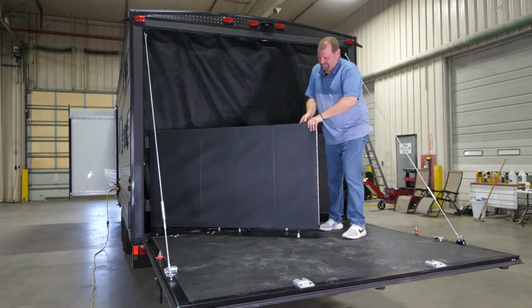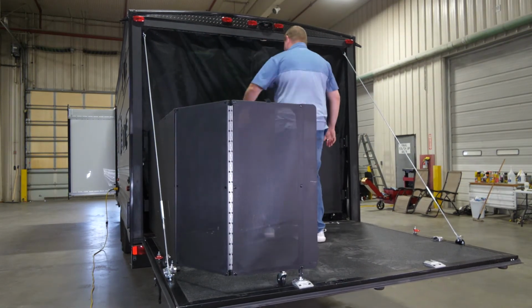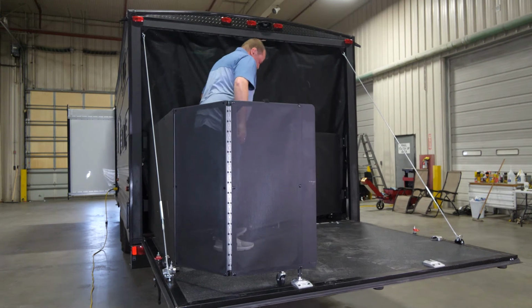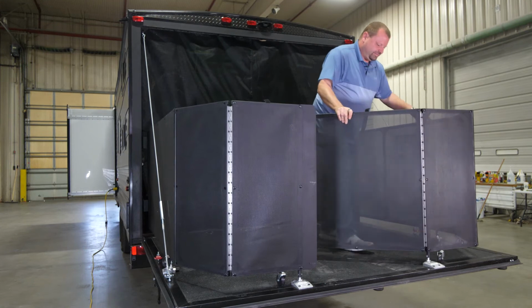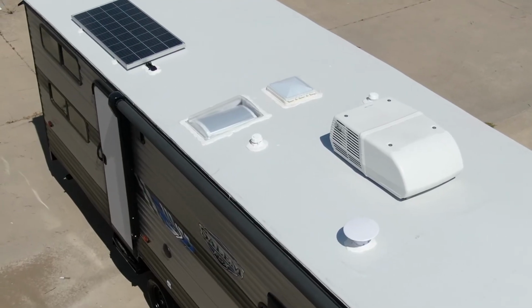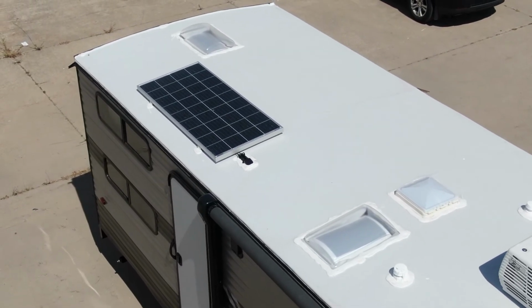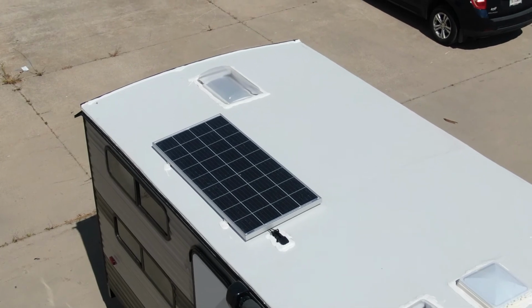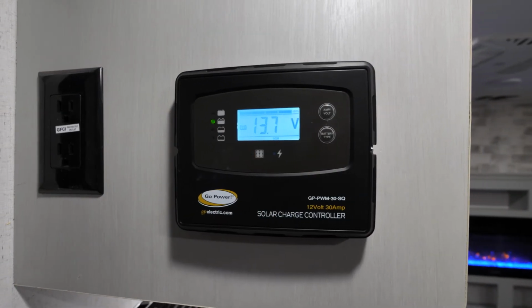New for 2022 is our upgraded patio railing kit, which sets up quicker, easy install, also moves out of the way, stores quickly, and gets completely out of the way for loading your toys. Also included on this 280 RT is our new extended power package, which includes our 190-watt solar panel, permanently mounted on the roof, 30-amp controller, and our double battery tray.